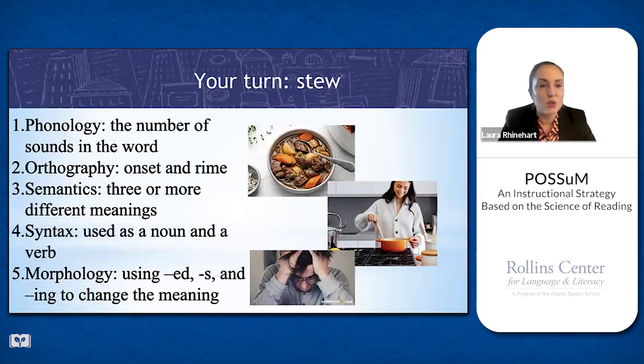And then semantics. So try to think of 3 or more different meanings. It could be a dish of meat and vegetables, like a lamb stew. It could be a state of great anxiety, or it could also mean to stew some vegetables. And then for syntax, it could be used as a noun or a verb related to the different meanings. And then you could also use morphology to change the word to stewed, stews, or stewing. So hopefully that gave you some time to practice.